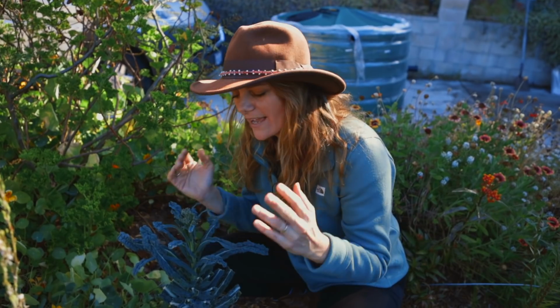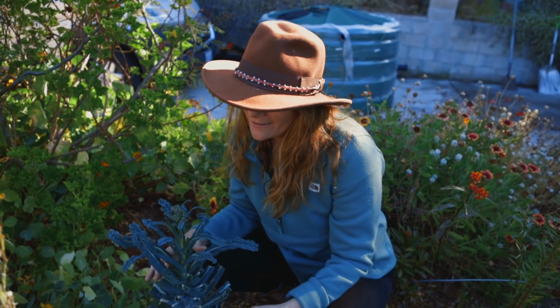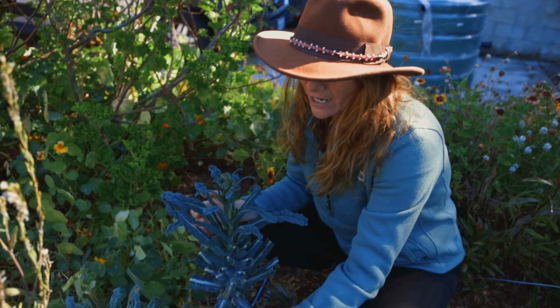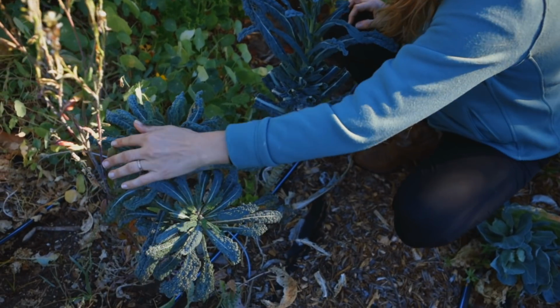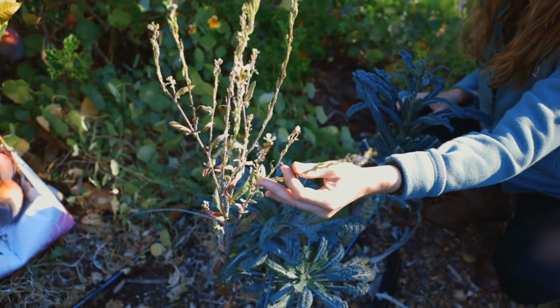I think they've given me everything that they're going to give me, and I need to just do general garden cleanup. So these will actually get pulled. I'll just feed those to the chickens. You can see this is some flowering. I think that's arugula, also covered in insects.